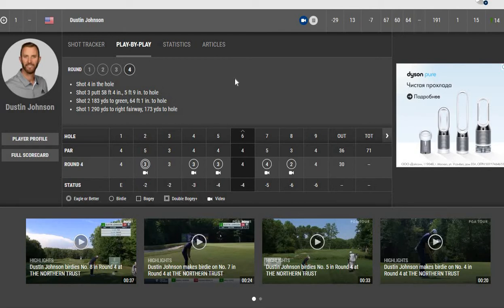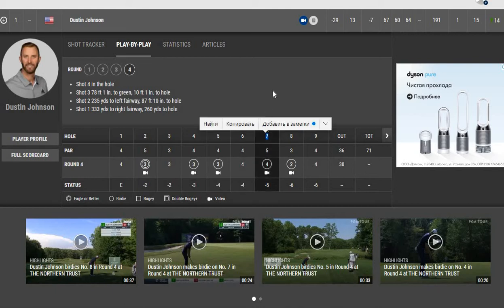On the next hole, it was an easy par. There is nothing especially special on this hole, so I will not stay on this hole too much. It was quite a typical par and quite typical for him, with the probabilities and with the accuracy of the strokes being quite usual.